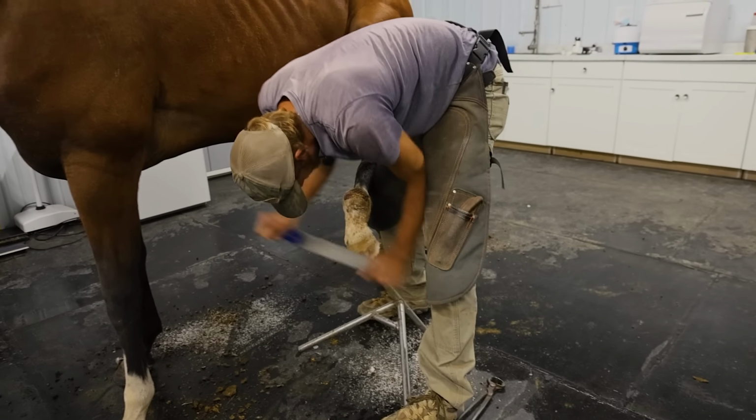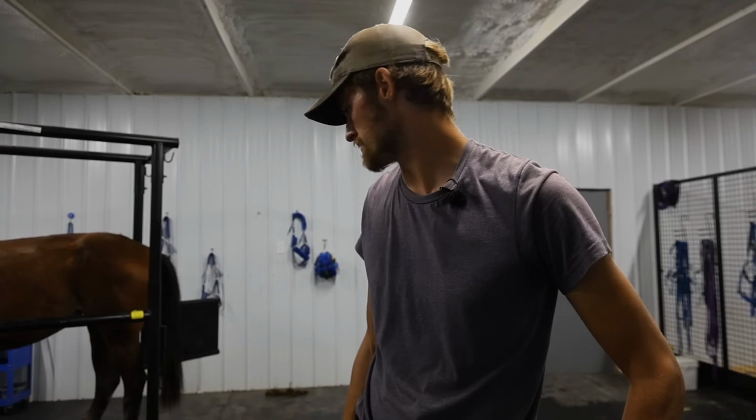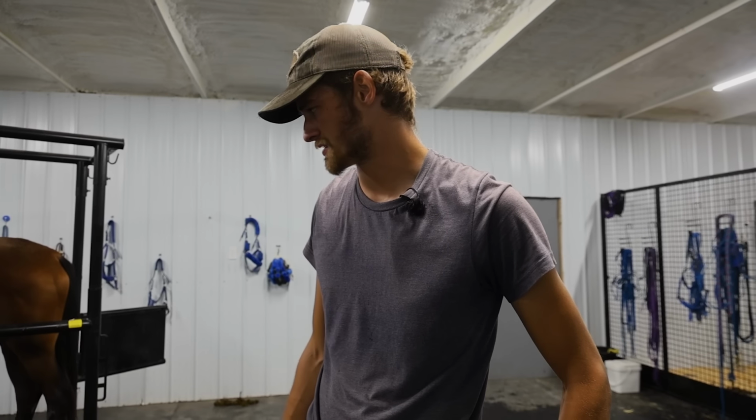We just got done with Sapphire over here. It had been a while since she was trimmed and she was really needing it, but she cleaned up really well. We had her in light sedation, but she behaved super well, no issues, so looking pretty good.